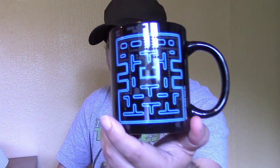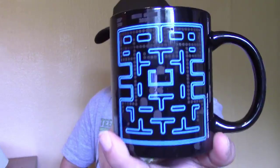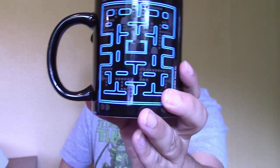Nerd Block. But the one I really like the most, I've gotten two so far. I don't know if Arcade Block may bring some more, but this is a real cool one. It's a Pac-Man one, and I gotta get some hot cocoa or something. Right now it is an empty maze, but once you drink hot cocoa, hot coffee, something hot, the Pac-Man and the ghosts and the dots, all that stuff appears. So that's a pretty cool effect. It came from the 80s Nerd Block. I love the Iron Man too, but I love this one a little bit more due to the extra effect. And everyone loves Pac-Man, right?